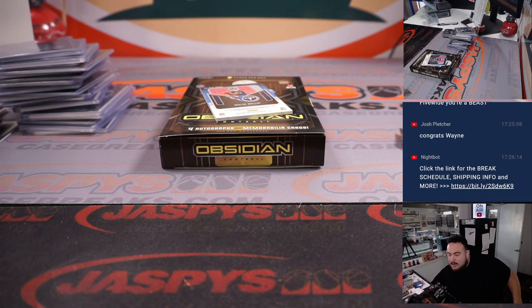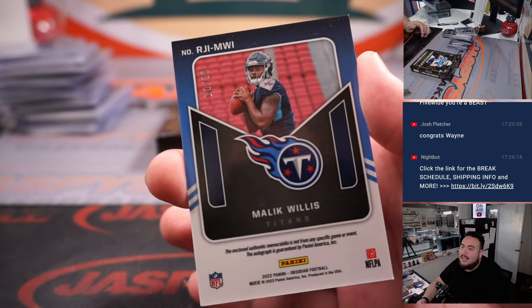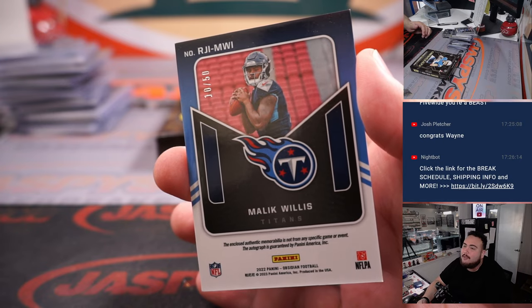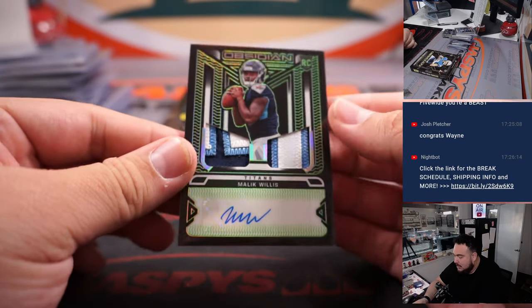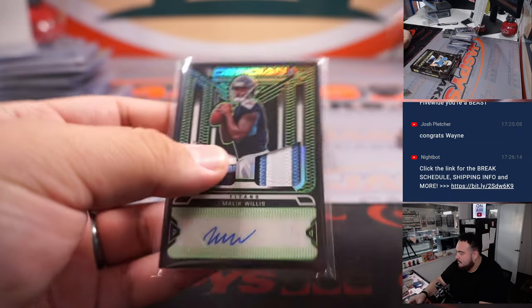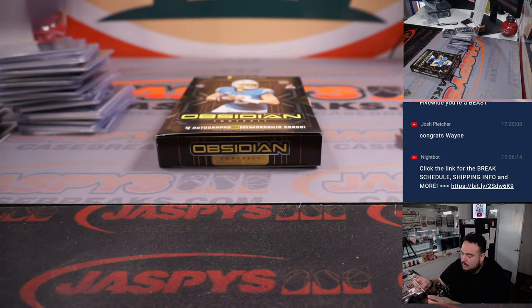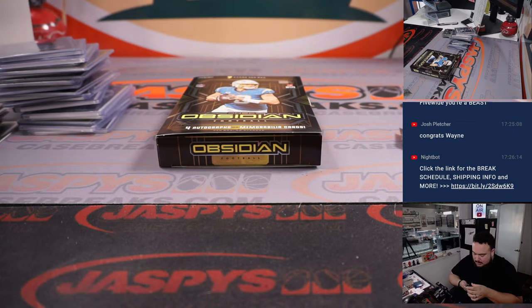Here we go, guys. R&B is going to be getting a hit. Looks like it should be an RPA. So we didn't end up getting a Kenny Pickett or anything else like that, but we did end up getting a Brock Purdy and a Malik Willis. So let's see who that goes to right now, guys. Good luck, everybody. And it is 10 out of 50 going to Robert Runkle, spot 0. And look at that. Beautiful patches and autograph right there. Very nice hit right there, Rob. So again, spot 0 with that one.